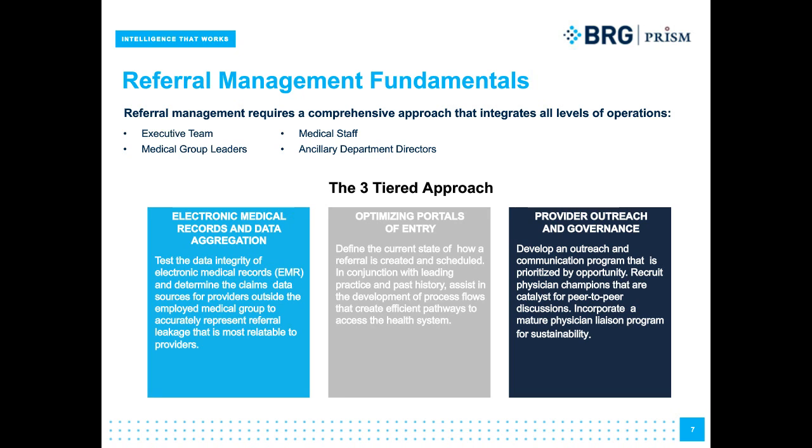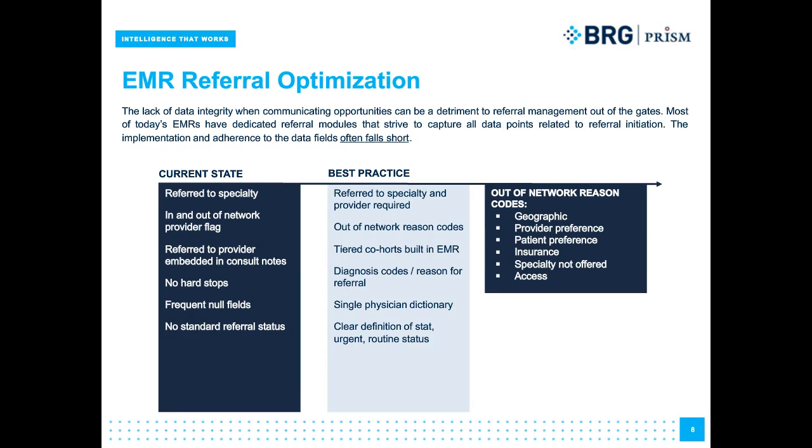So first, we look to optimize the EMR. This is not hard work. It's not rocket science, but it is absolutely tedious. There are a lot of stakeholders that need to be involved. There's a lot to work through with IT. It will utilize a lot of time, a lot of resources, and it is certainly hard to maintain.